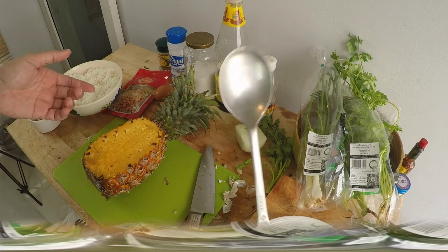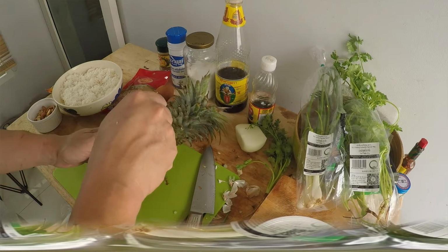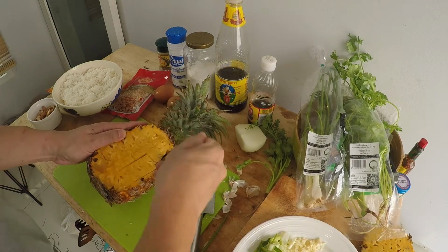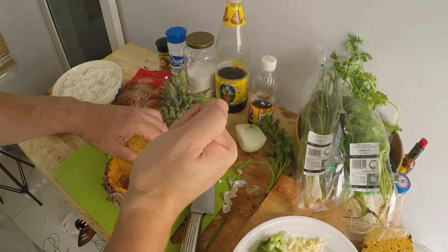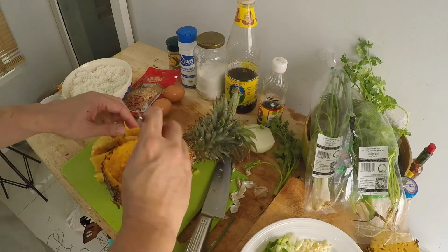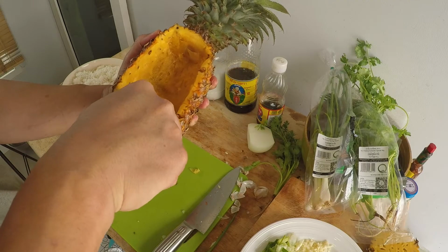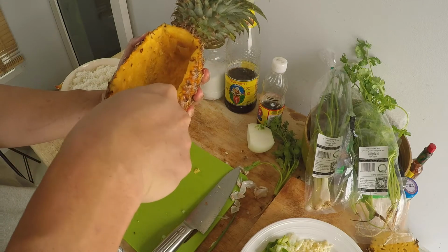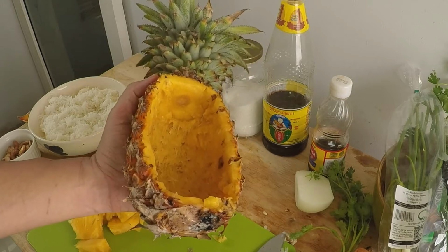And then take a long spoon out like this, if you got one. If you don't, no worries. Just start scooping the flesh out. And then you can also use a spoon to just start scraping out the mush if your pineapple is too ripe like mine is. And now you've got your sexy pineapple bowl.